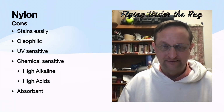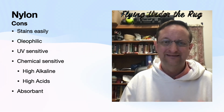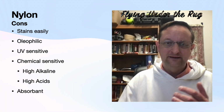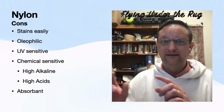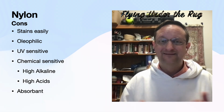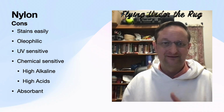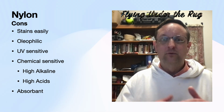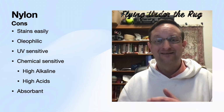Nylon stains easily. Remember, when we talk about absorbent, if anything is absorbent, it's going to stain easily. Acid dyes are the dyes that we find in fruit drinks, Kool-Aid, Jell-O, and red wine, particularly the more budget-friendly red wines. Decaffeinated coffee has these dyes in it. Those can stain the carpet. They're the same dyes that are used in the carpet. So we want to make sure we keep those dyes off the carpet or protect the carpet.